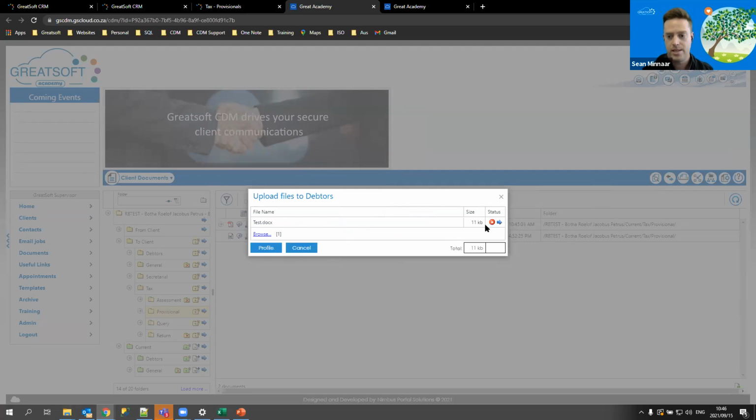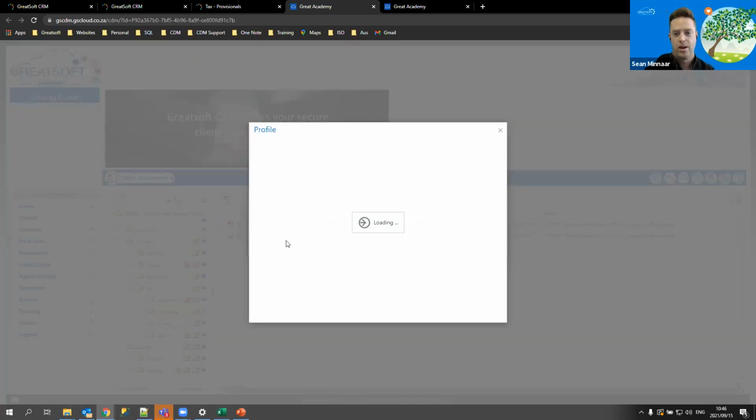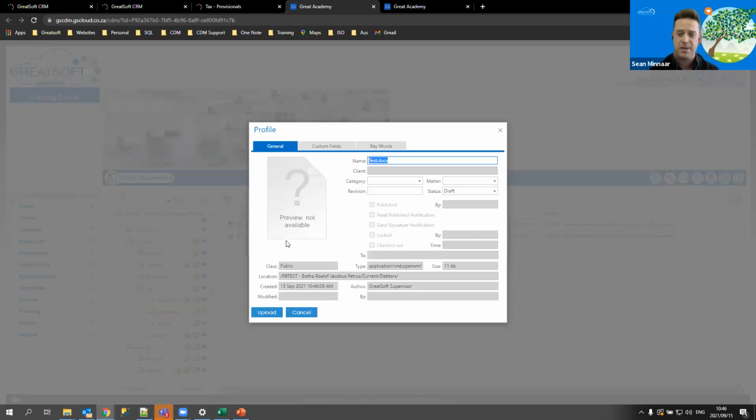So from here, you can see that the name of the document is test, and we can click on profile. What this allows me to do is specify certain aspects and properties of this document before it's even uploaded. This gives me the ability to change the status, for instance, between draft and final, which I'm going to be visiting in a second. We can change the matter, so you can have certain matters on each document that you can then go back and search for.